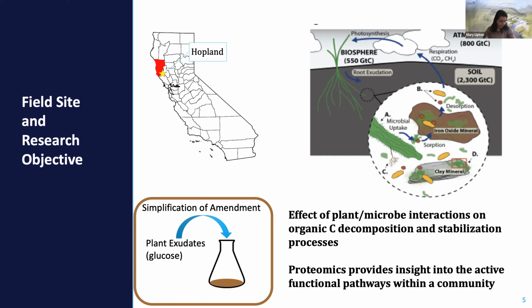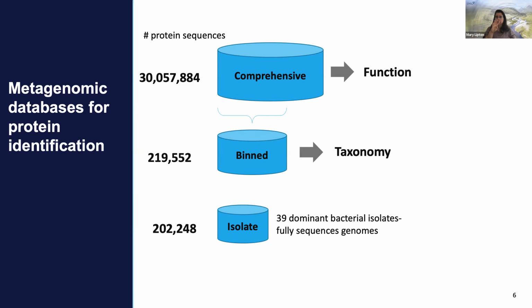There's another reason that you'll understand later why we picked glucose, but we added the glucose to the soil, and then we analyzed it using fractionation as was shown before, and looked across a number of genomes. Now we actually have 4 different genomes for this, but I only have 3 shown here, just to show you the different types of genomes. The first one is a comprehensive deep genome sequencing of everything. So we took the soil, we got a very deep sequencing, we collated all the data and annotated it, and we got about 30 million gene calls. And what this is really good for is function, because you don't have a lot of taxonomy information.